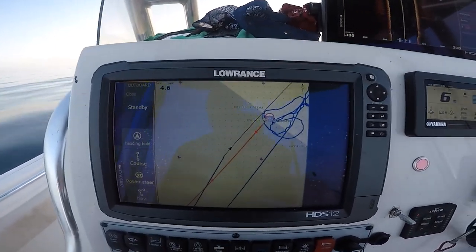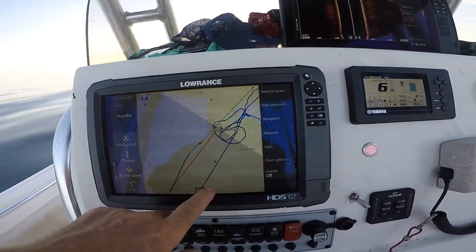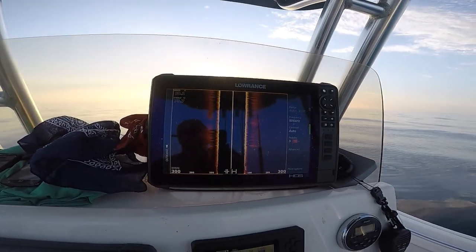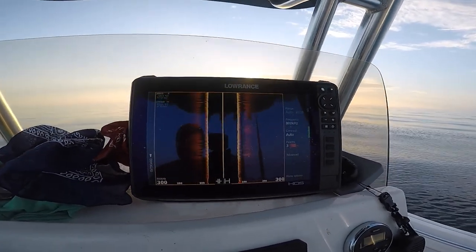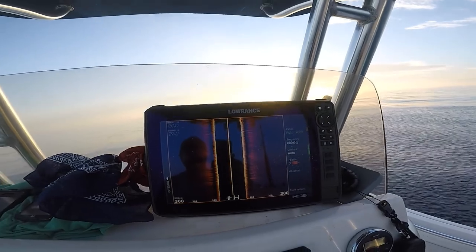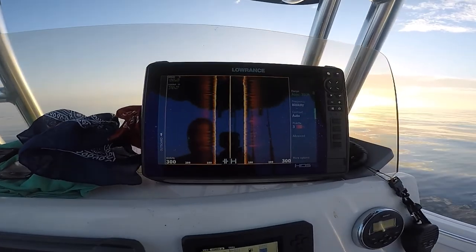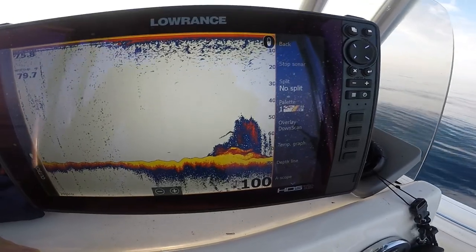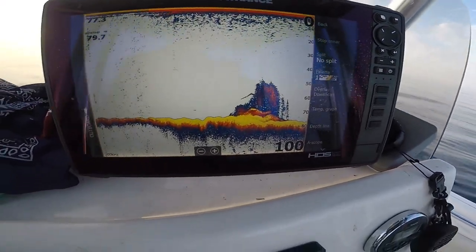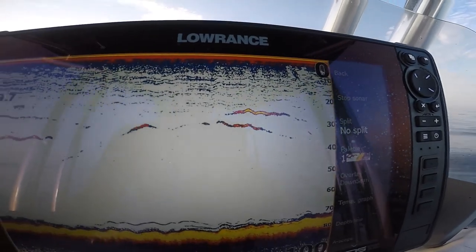We're gonna do another reveal on this spot here. I'm coming up on my monster red snapper spot. We'll see how it looks here. I didn't see it that good. Let me circle back around. That's a real nice piece of structure right there. Look at these, 30 foot down. I hope those are amberjack.